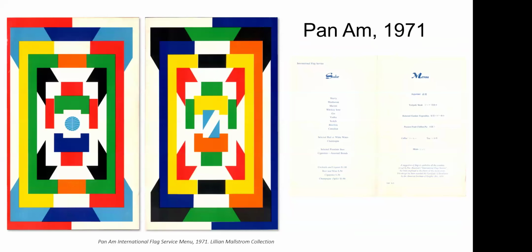I have a couple of Pan Am menus from 1970. This is one of the menus in the collection that has a note that it was a recipient of a graphic design award from AIGA in 1970. It is International Flag Service, and it's designed by the New York graphic design firm of Chermayeff and Geismar. The idea was to represent all of the flags of the countries served by Pan Am in one image. So they've been abstracted and incorporated into this image for the flag service for 1971.